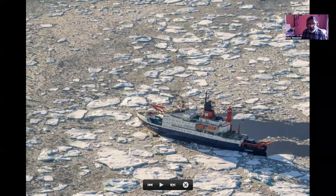This is a view of the German research vessel Polarstern, which reached the pole in 2020, but several weeks after today's date, sometime in August. And they reached the pole with absolute ease, and they recorded these sort of views of the North Pole. So this was also repeated in 2020.